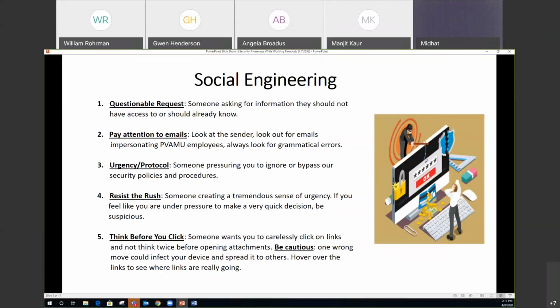One of the other things that we recommend is that when you get an email, if you're suspicious about a link or an embedded link there, just hover over that link. By hovering over that link, it'll display the email address or the URL where it's going. And from there, you'll be able to determine whether that's an active link or not.